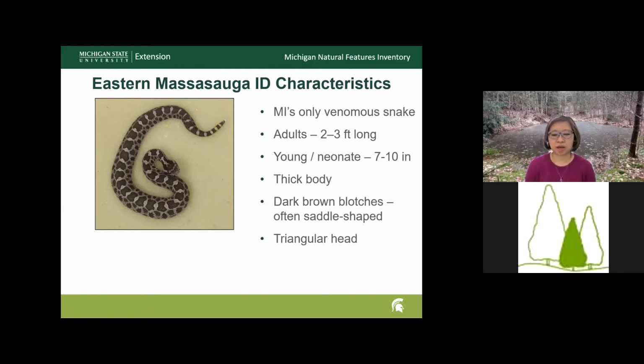Massasaugas tend to have really thick bodies, and so that's one way to identify them. They tend to be very chunky looking snakes. They also usually have dark brown blotches on the body, and I could describe them as sort of saddle shaped or figure 8 shaped, but there's a lot of variability in the pattern of the blotches. And then they will have a triangular shaped head because the venom glands are in the back of the head. So they're wider at the base of the head compared to the front of the head.